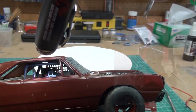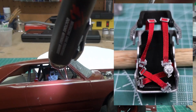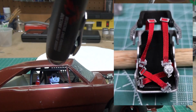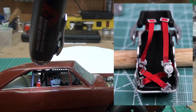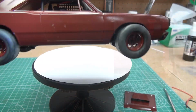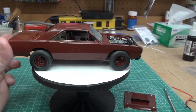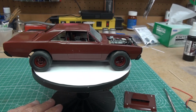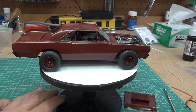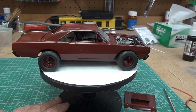But that seat is really, really nice. And I also then got the safety harnesses from MCV, and everything went together really, really well. Of course, when you're an old fart like me, those racing straps, I struggled with them just because of my unsteadiness. But they work out really, really well. Really loved them a lot.